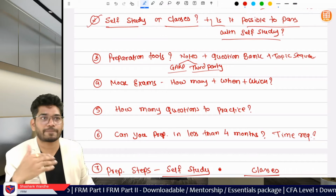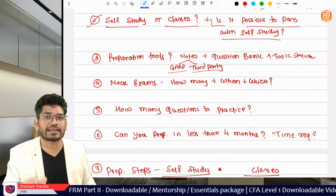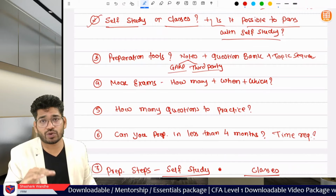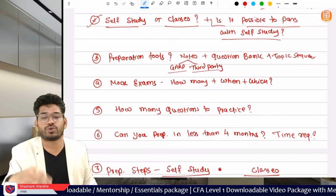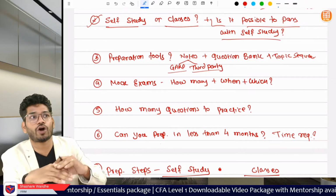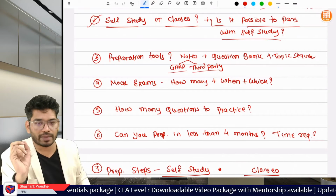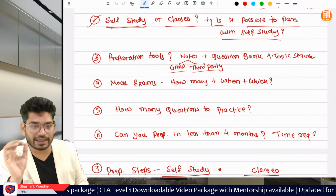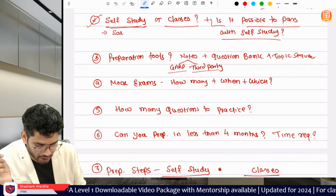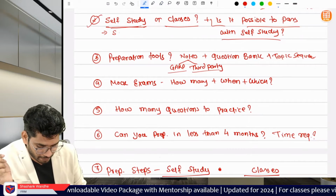But here the problem is, if you are planning to go with self-study, make sure you are a self-study person. Don't just use the self-study method to save some amount on tuition classes, or because you have some misconception about self-study versus classes. Okay, I'll clear out those misconceptions. Now in self-study, the only advantages, or two advantages I can tell you, are, first, you will be able to save on tuition fees or classes fees.